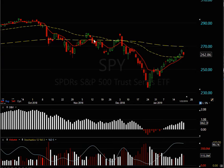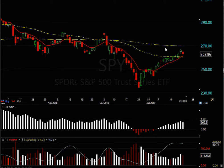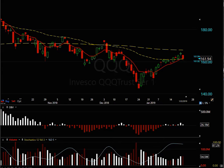A lot of these indexes look very similar. Now, the SPY did hold support today, which is really good. So it does show me that there are people willing to step in, buying these retracements. So let's see how this shakes out over the next couple days.